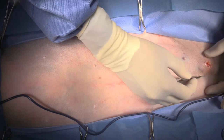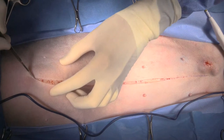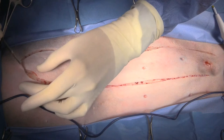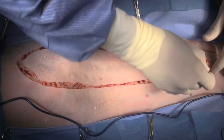Basically what we do is we go midline, and then we'll go equidistant on the lateral aspect from the mammary chain. So again, CT scan was clear, biopsy was done by the referring vet, and that showed a high-grade mammary carcinoma.